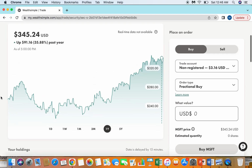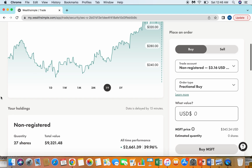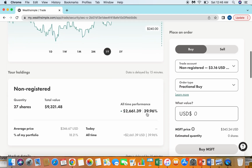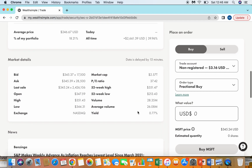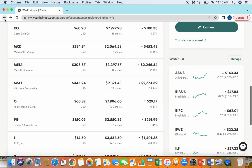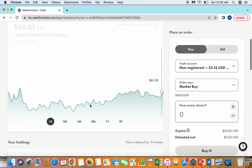Given the run up, it's not one I'm interested in trimming. I probably won't be buying any more shares here across my accounts, but it's one that I am happy I have a good presence in, up 40% in this account. So as we look at the whole account being up 20% on the US side, this is one of the drivers of that performance. Realty Income, similar to Coca-Cola, has been a relatively new position for me.